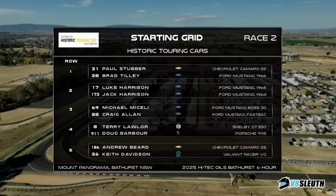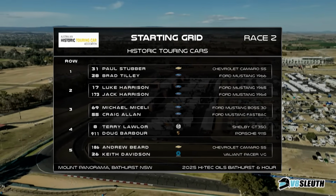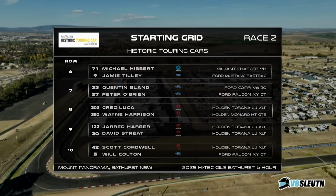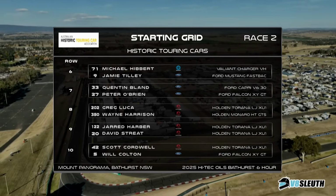Race 2, Paul Stubber in the Camaro. He's on pole alongside Brad Tilley in the 66 Mustang. Luke and Jack Harrison in the pair of Mustangs are on row 2. It's all Mustangs there. The next car is the Shelby 350. That's the first of the Group S sports cars. And look at the count. They just keep on coming.